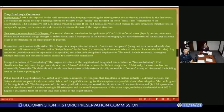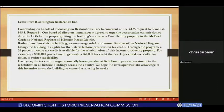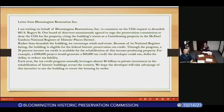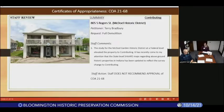Renovation is not economically viable is another argument. It's all written here, mainly because of all of the changes that would have to be implemented inside. Change definition of contributing. So it was originally non-contributing and now it is. And finally, if there is a public good for the neighborhood component to the demolition of structures in the guidelines. So Bloomington Restorations Inc. also sent in a letter, also referencing all of the components and all of the details that have been mentioned before. And that's the presentation. Okay, so Terry and Bob, do you have further input?